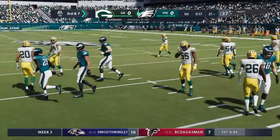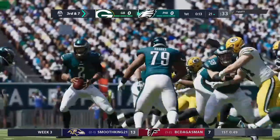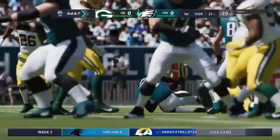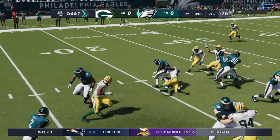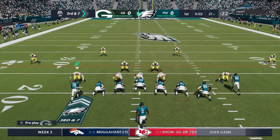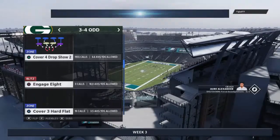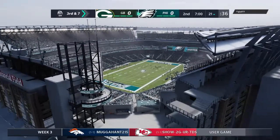And he'll wind up losing yardage here back at the 21-yard line. Now they're going to be dealing with a 3rd and 7. Is that one officially a loss of 1? No score after 1 on EA Sports. No score.